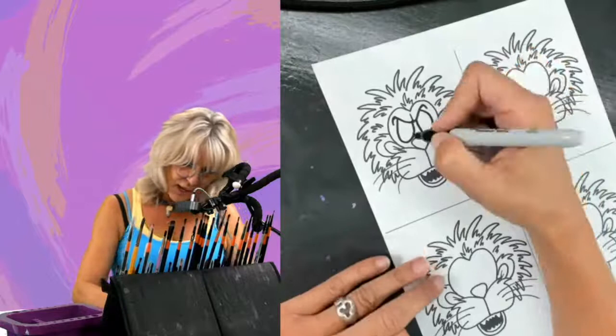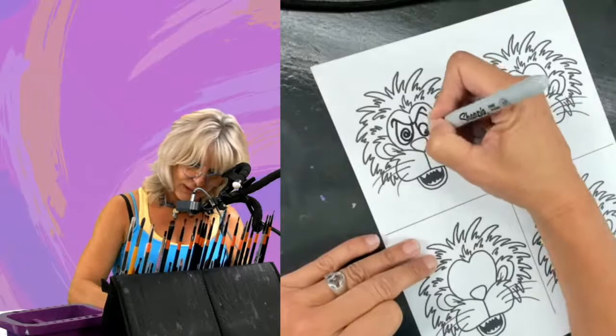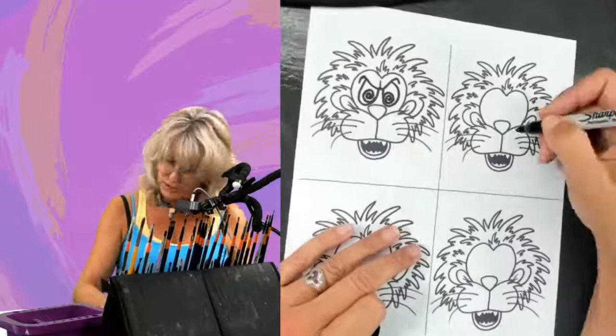And when you're angry, sometimes you're like really frustrated. So I'm going to make, instead of eyes, I'm going to make him swirls in there. So he looks like he's really angry. He's so mad, they're not even eyes, right? They're just like little swirlies. Just a couple little fun to-dos.